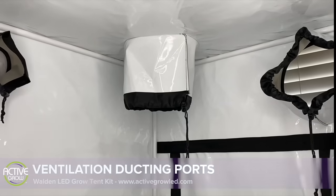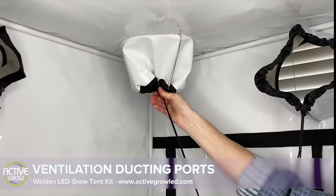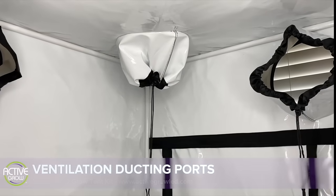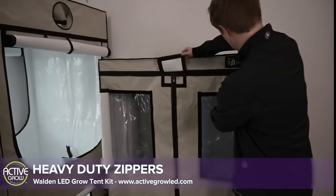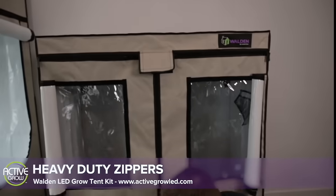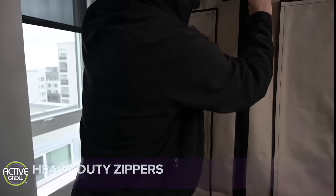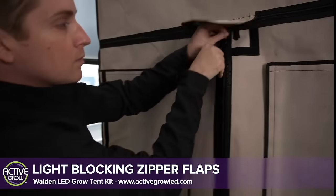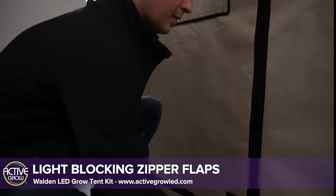When not in use, the ports can be closed off using the pull tabs that can be locked shut in order to keep light and air from escaping or entering the tent. Another feature is the heavy-duty zippers that make getting access to your plants a breeze and can withstand consistent use over the course of the tent's lifetime without any tearing or ripping. The flaps at the top and bottom of the tent cover the space where the zippers meet in order to help further prevent any light or air leakage.